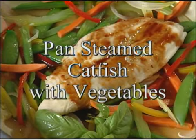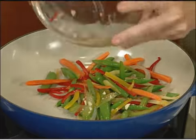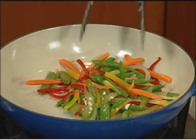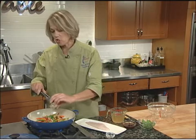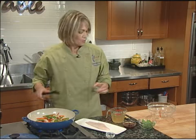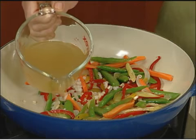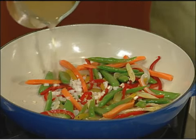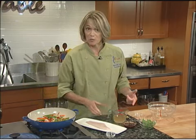You won't believe how beautiful and easy this next recipe is. I've got some prepared stir-fry vegetables here. I'm going to put them into a casserole on the stovetop over high heat with a little bit of garlic and some chopped ginger. As soon as that starts to get hot, I'm going to pour in a little bit of vegetable broth. All the way around. As you can see, this recipe has absolutely no added fat, and it's as tasty as it is beautiful.